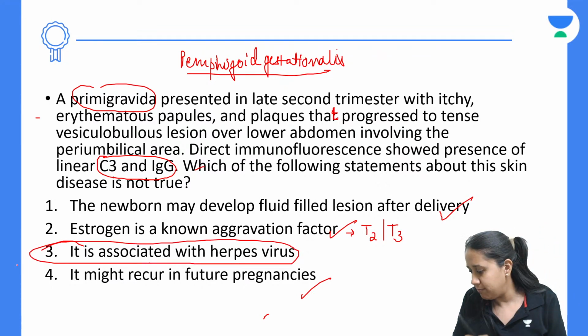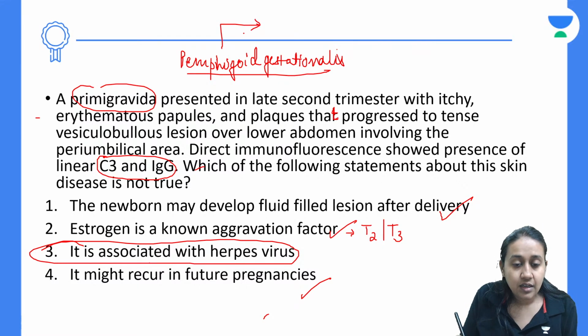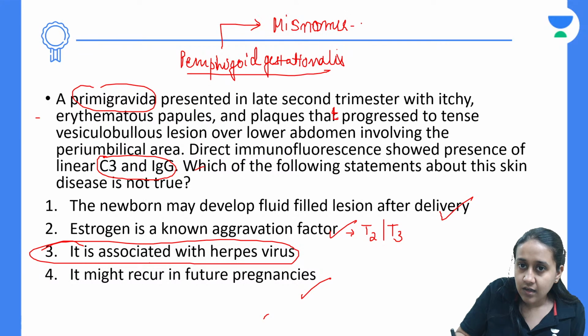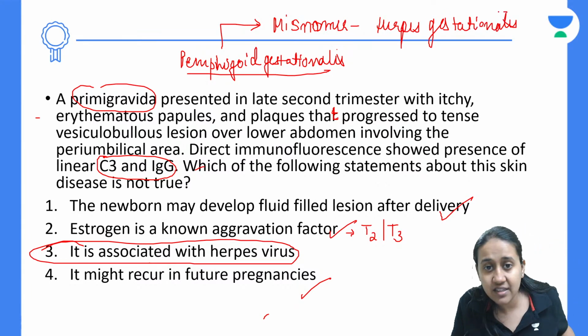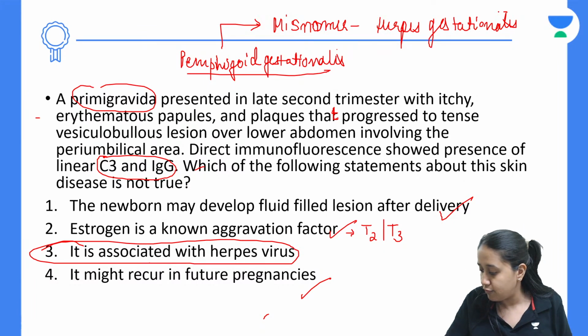Now why have they made this option? Because there is a misnomer, this disease is also known as herpes gestationis. There is one more name for this condition known as herpes gestationis. But please remember, it is a misnomer. Herpes gestationis does not occur in these individuals, and it is not an infective condition. It is just another name for bullous pemphigoid of pregnancy.